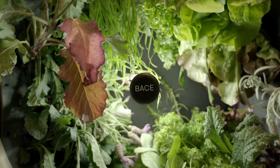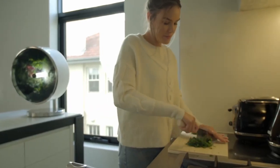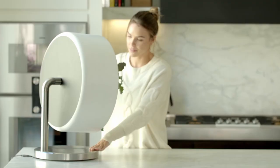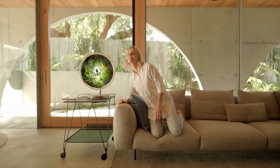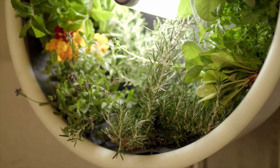The reception of Rotofarm around the world has been really positive. People can't wait to put it in their house, not only to have a source of fresh vegetables right in their kitchen where they need it the most, but also to have this design that marries nature and architecture in such a harmonious way.